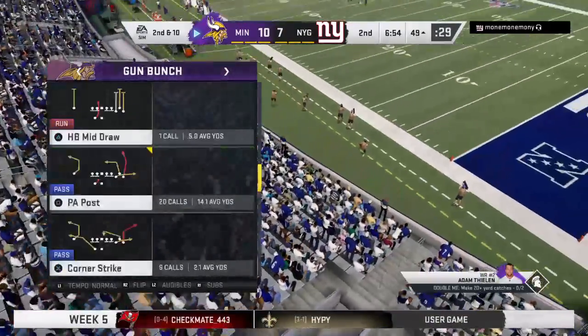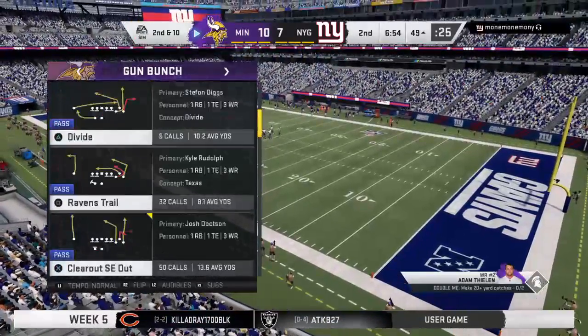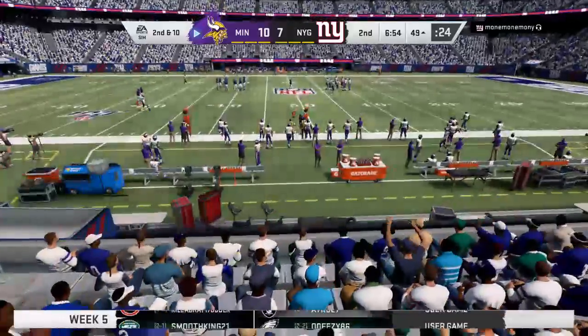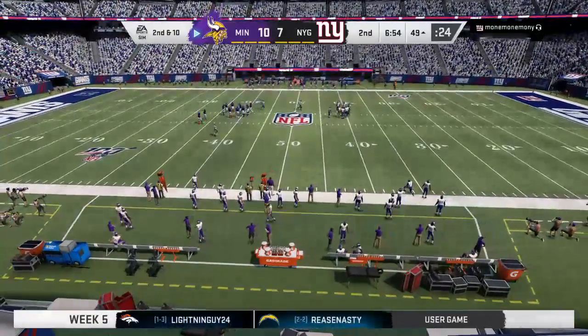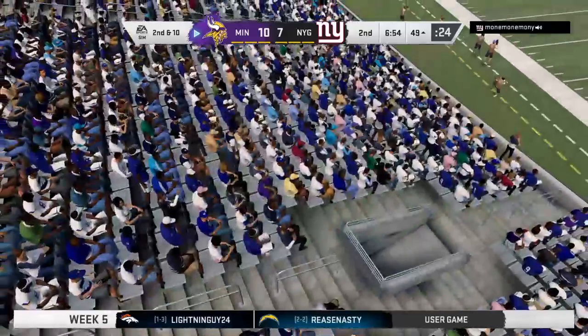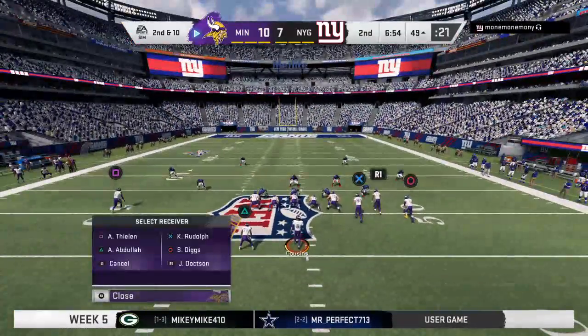I like where their headspace is, though. I mean, I really like the thought process, right? You got a guy who's already scored 1, right? You want to go back to him, continue the hot hand, and make them adjust to you defensively. I like what they were trying to get done, even though they weren't successful. After the incomplete pass, here now is 2nd and 10.